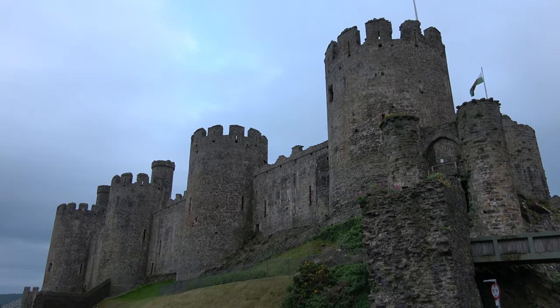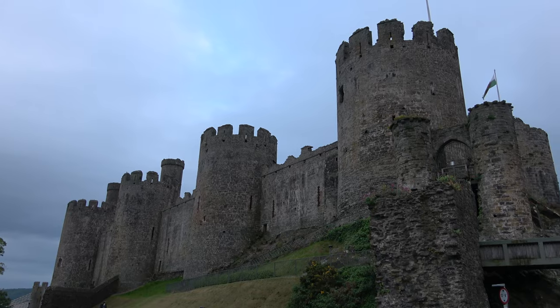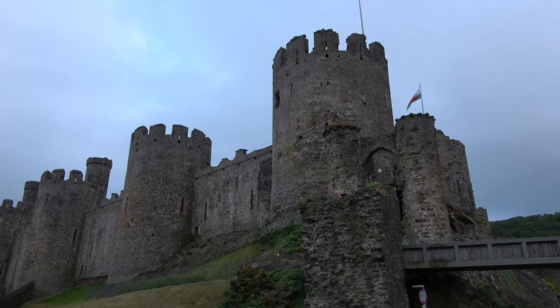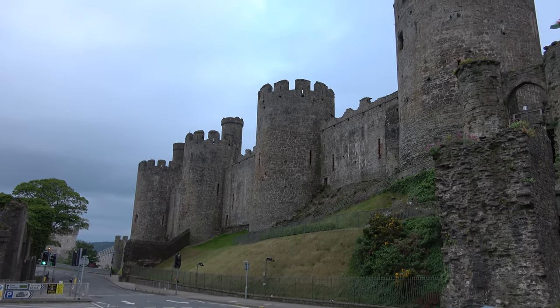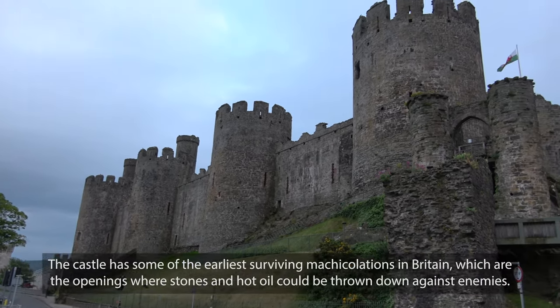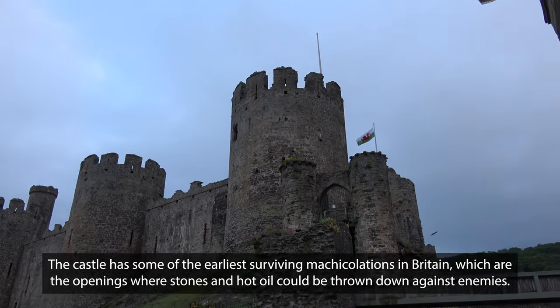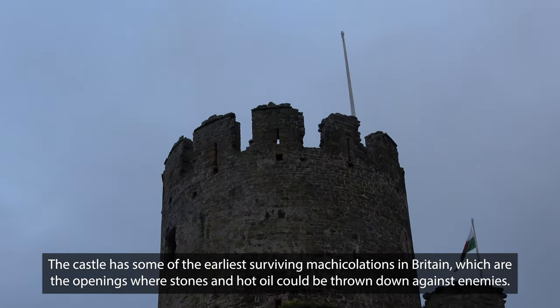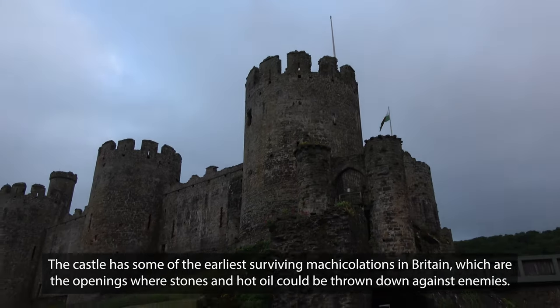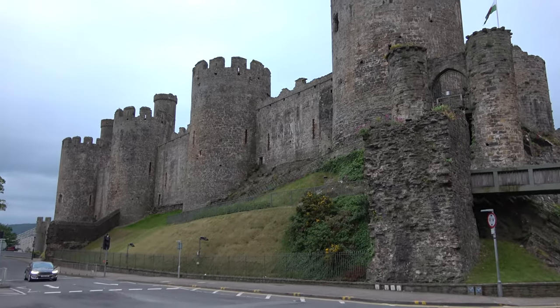I would call this an imposing castle. I'd be afraid to attack it back in the Middle Ages. It is big. And those at the top have a big advantage. Beautiful castle, the Conwy Castle.